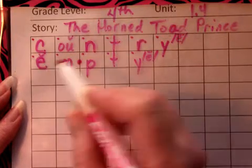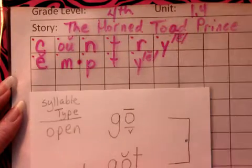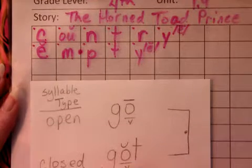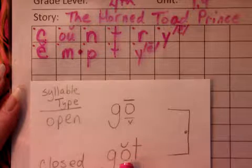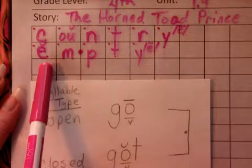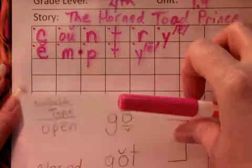And the reason why I know to break it here is because it's a short vowel sound. Remember this card? A single vowel followed by one or more consonants in the syllable. The vowel is short. The vowel is short. It has to have a consonant after it to be a closed syllable. Empty.